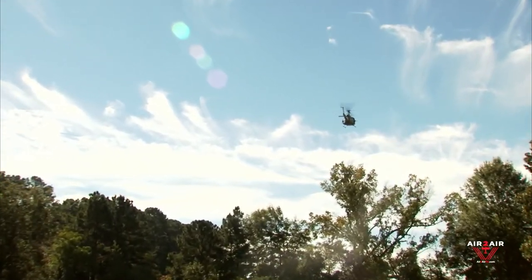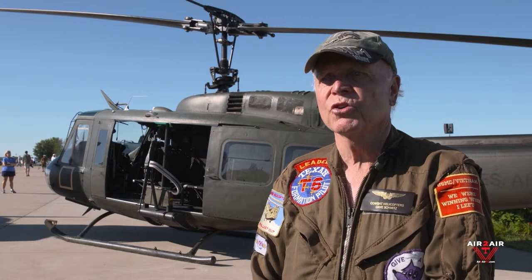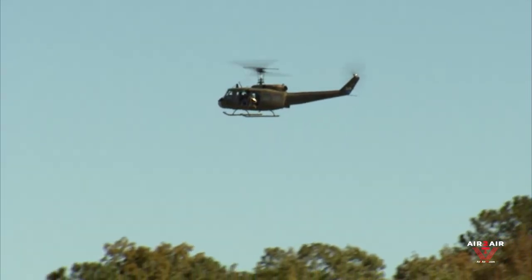The Huey was the mainstay of the Army Corps in Vietnam. It started out with the As, Bs and Cs, and then the Ds and Hs, and they were used to evacuate the Vietnamese and what was left of the U.S. in Vietnam in 1975 when we left.